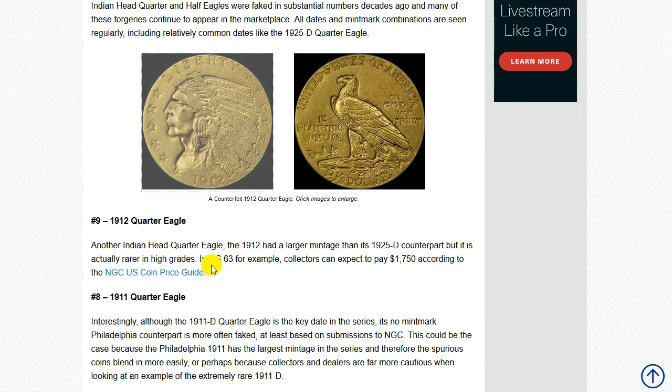It is the 1912 quarter eagle. Another Indian head quarter eagle, the 1912, had a larger mintage than its 1925D counterpart, but is actually rarer in high grade. In MS63, for example, collectors can expect to pay $1,750 according to the NGC US Coin Price Guide. It's still in the same category.